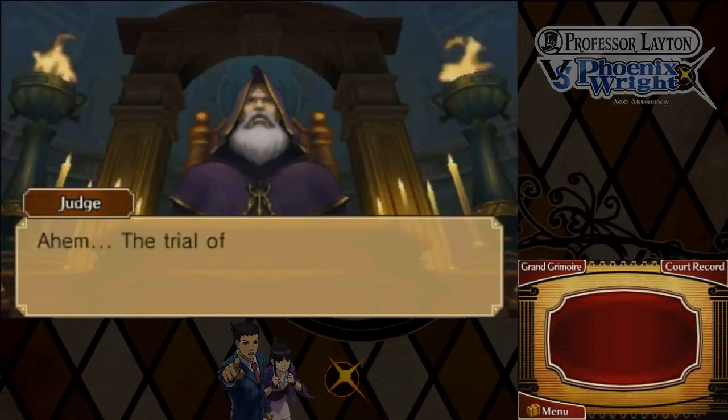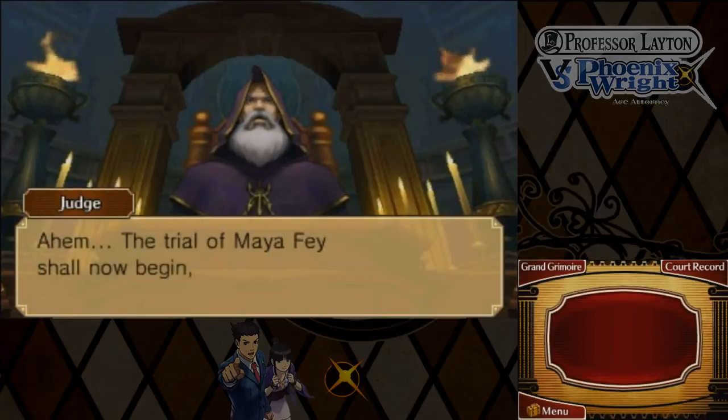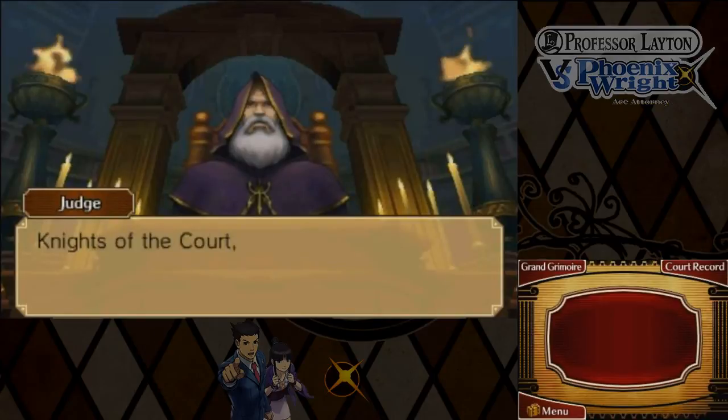The trial of Maya Fey shall now begin, as scheduled. Knights of the court, are you ready to cross your swords of justice?